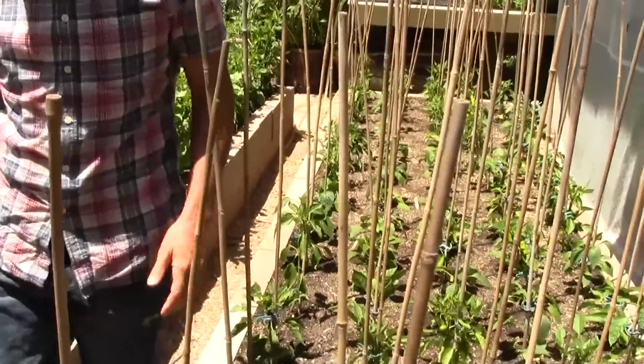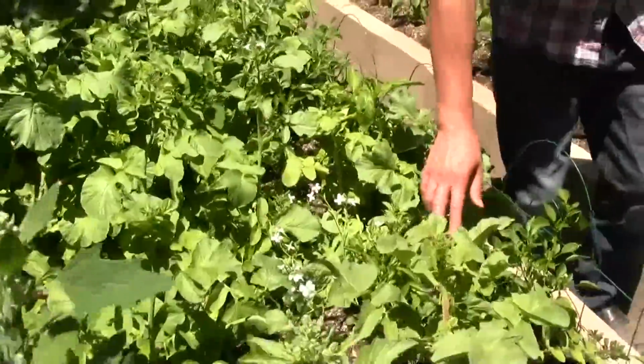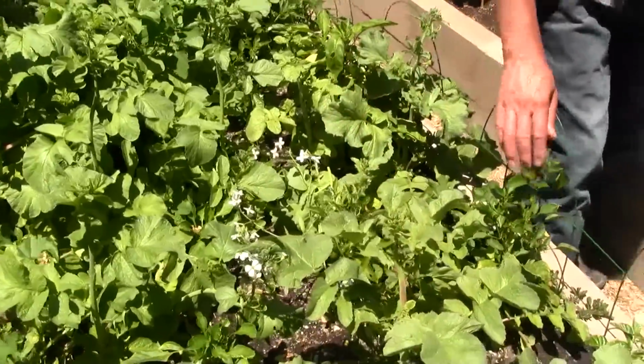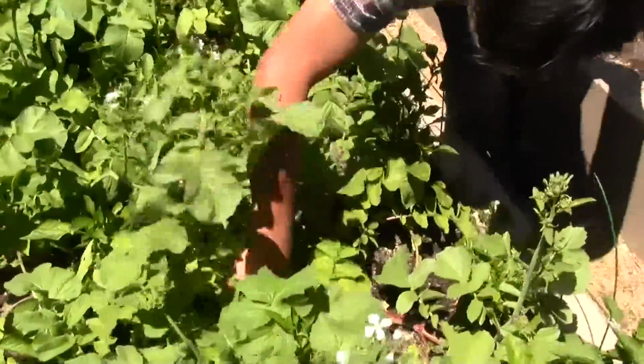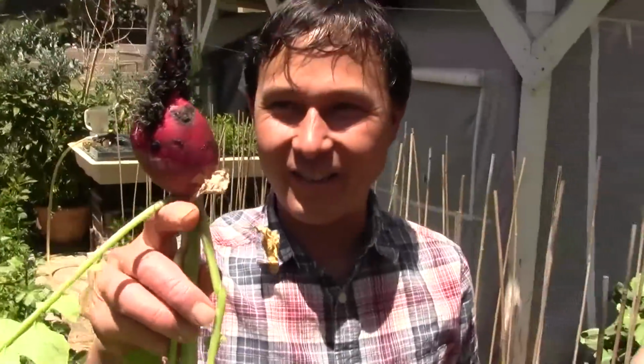And like this bed on the other side, I actually planted the peppers in this bed a little bit earlier, and in this bed I planted peppers and then I planted radishes in between. So check out this whopper, man. Whoa! Pull this guy up. Look at that, man. That's one nice big radish right there.